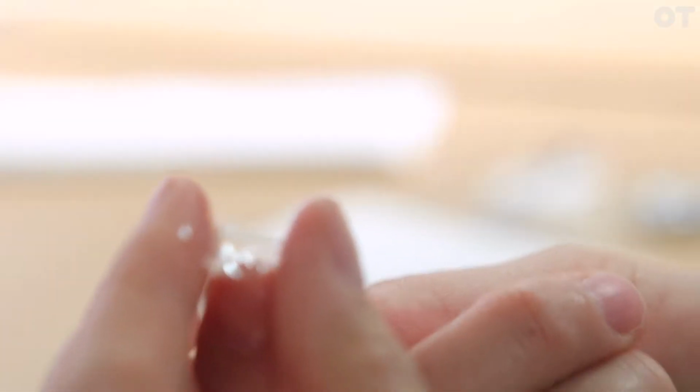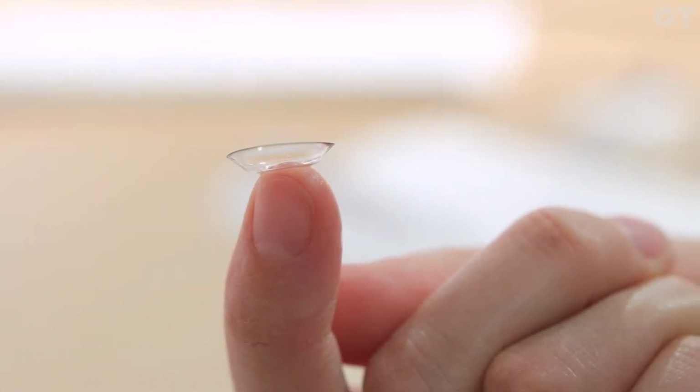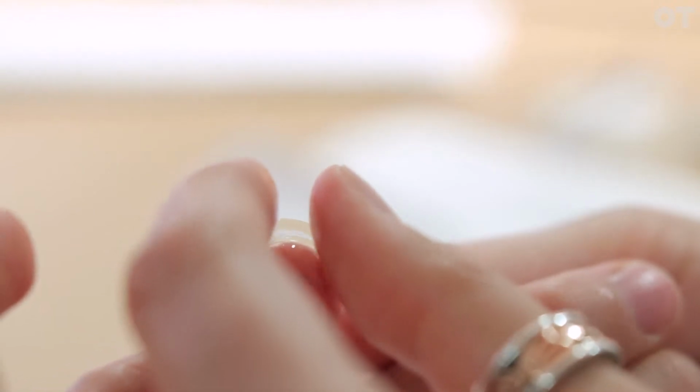Modern daily disposables are quite often really slippery under the finger. That's usually a good feature in that it makes the lens feel more comfortable, the lid glides over it more easily, it doesn't dry out as much. But the problem is when you come to remove it, people struggle to remove it because their finger's slipping across the lens and they're not actually getting any traction on it.